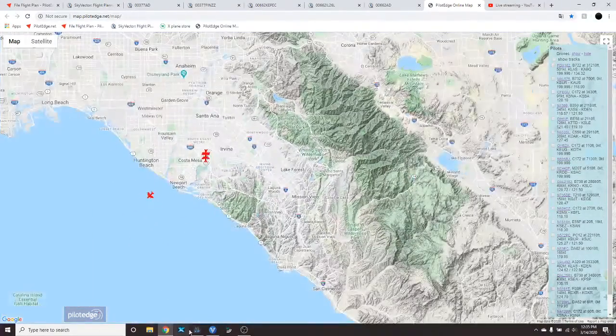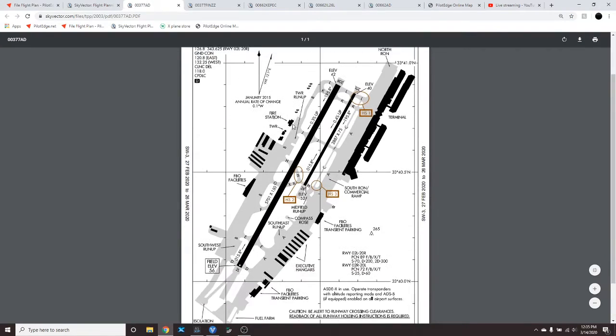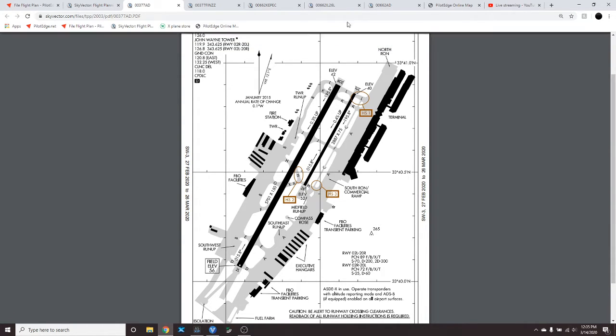So with that, let's jump into the flight here. I've got all of our charts up, so we're going to be parking at the terminal, right over here. Probably going to get 20 right. And yeah, we'll take it from there.